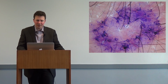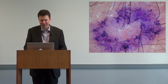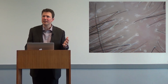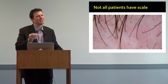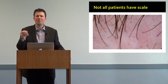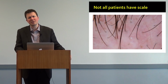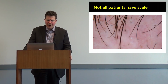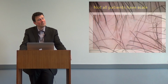That was one example of the perifollicular scale. Here's another example of the perifollicular scale in Lichen planopilaris, where we see this whitish scale around hair follicles. It's important to remember that not all patients have scale. If your patients have washed their hair before they come in, if your patients have been using certain treatments, they may not have scale. Another patient with Lichen planopilaris with not a lot of scale.